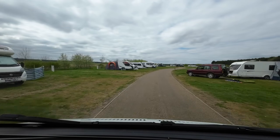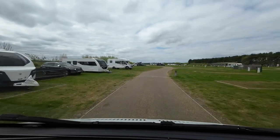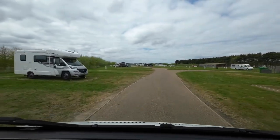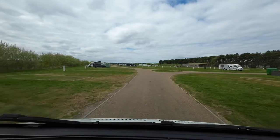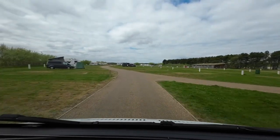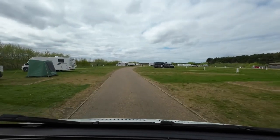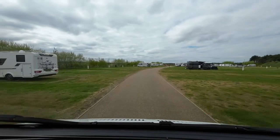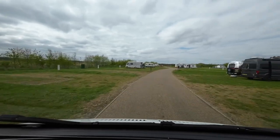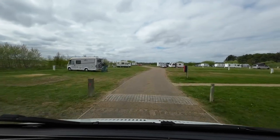All the pitches, guys, are all service pitches as well, so you've got all your waste water connections and your fresh water. The only thing you've got to do is empty your chemical waste. So we're just along here on the inner circle, as I say, pitch number 99. I've got a feeling we were probably on 99 or 100 a few years back.